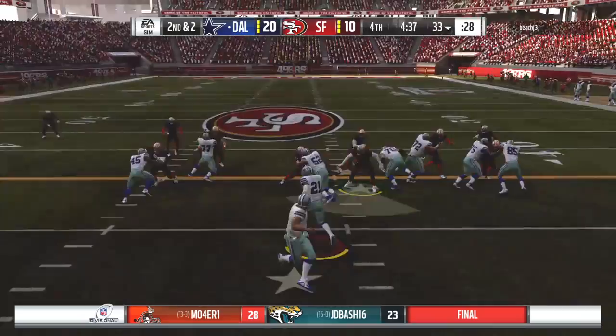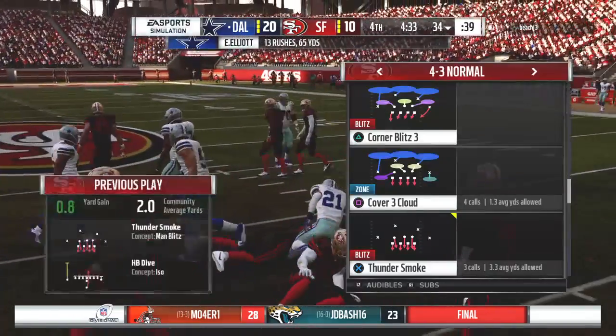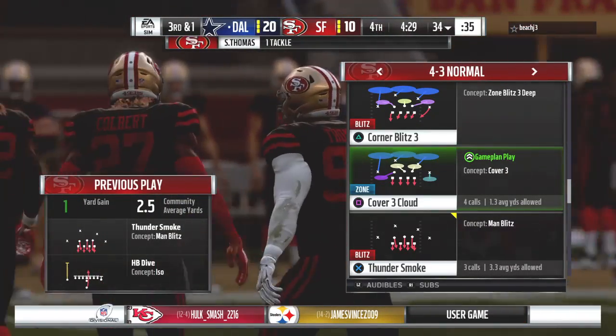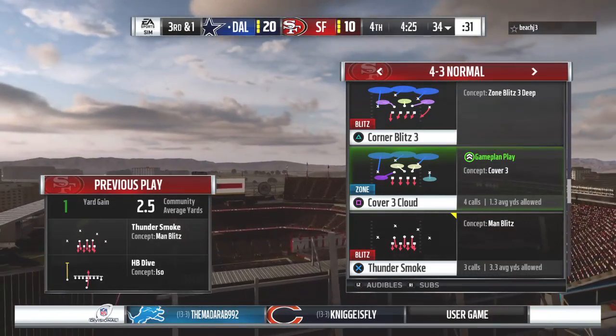But what she meant by that is don't go too fast when you really want to go at a nice, slow, deliberate pace. I am speechless. I am without speech. Solomon Thomas there on the tackle. Run blitz there defensively, something we might see more of here in the fourth quarter.